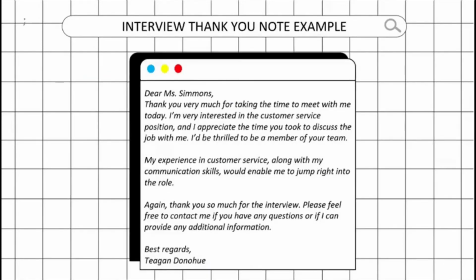Next slide. This is an example of a thank you note. First, insert the interviewer's name and say thank you to the interviewer for taking time during the interview. And you can mention your previous experience in the letter. This is to make the interviewer impressed with your experience. And don't forget to say in the letter to contact you if the interviewer has any questions to ask.